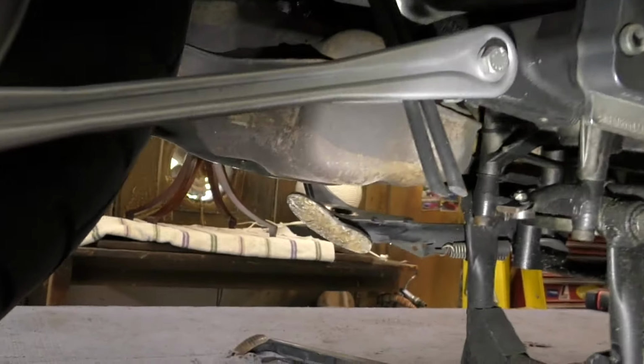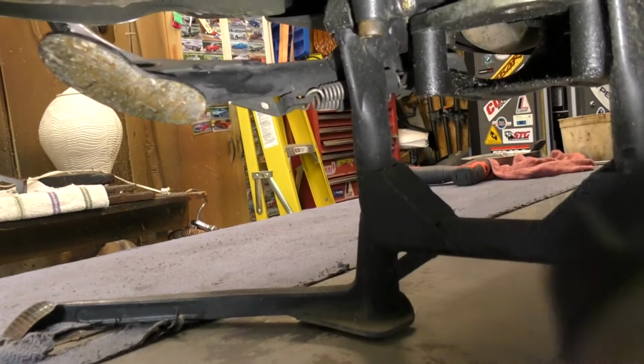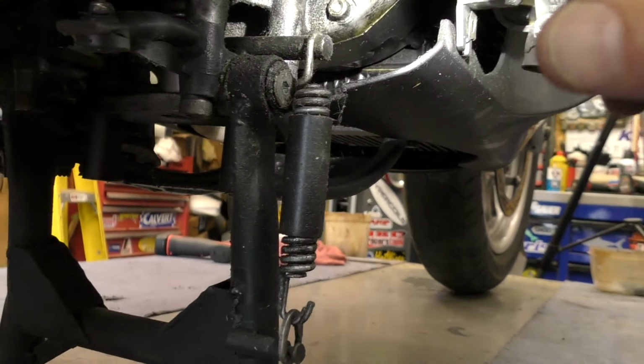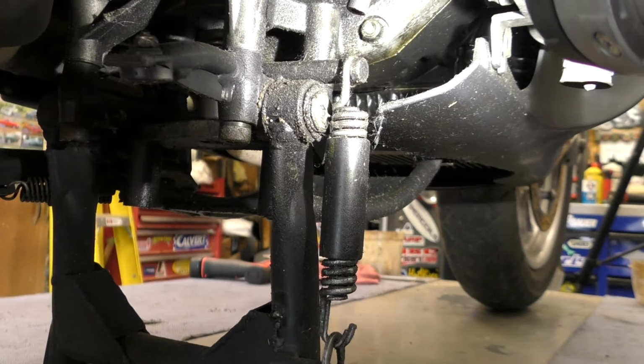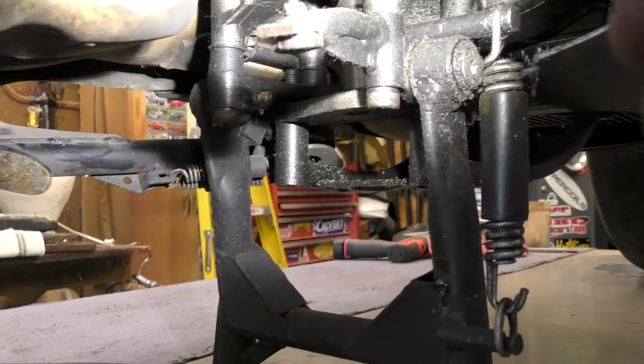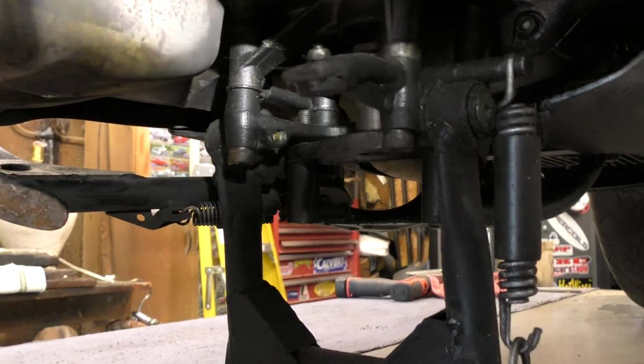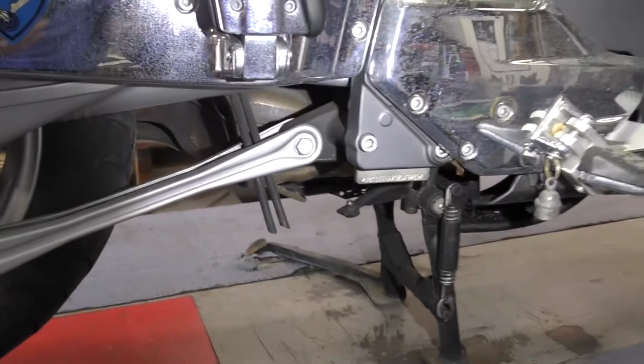Let's have a look underneath. See if I'm going to be into anything serious here. I don't know. Maybe. I can't really tell right now. It looks a little wet down here, but you know, these things do leak after a while. They certainly do.